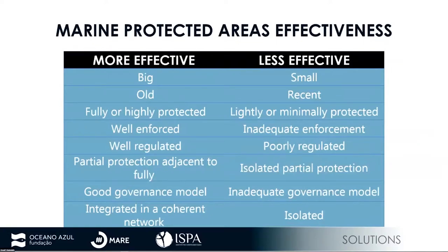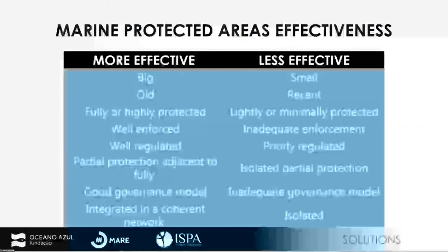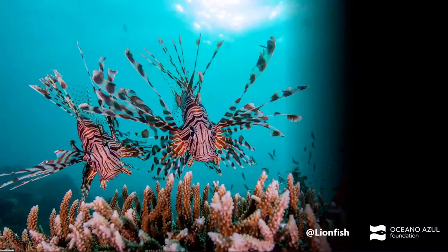But again, the good news is that we know what is effective. We know that large MPAs, old, fully or highly protected, well enforced, well regulated, with a good governance model, which is critical, accepted by people, and with a mechanism in place that works, which are integrated in networks, they work. And they can produce the results of that protection.